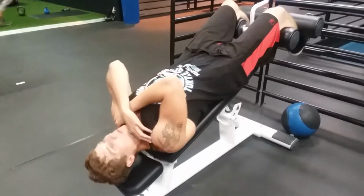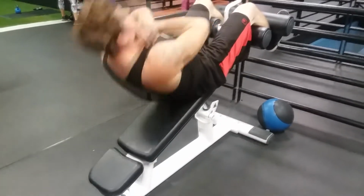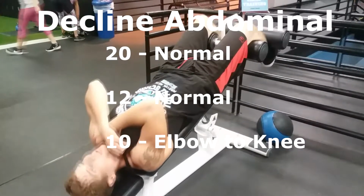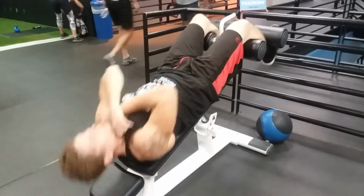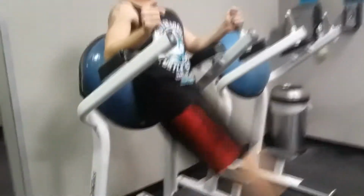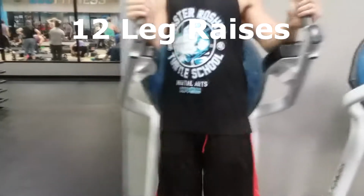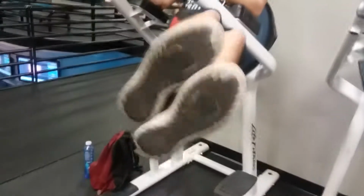All right, so we're going to be going into the decline abdominal. So basically what we're going to do here is 20 sets of normal, then we decrease the sets down to 12, and then I do another decrease to 10 knee to elbows. So on each, basically I go back and forth each side on 10 of that leg raises. So every time I hit one side of it, it's a 1, 2, and the middle is a 1. So basically that's 1, 2, right there. Middle one is a 2. So I do 12 sets of those, basically hitting both sides, the side abs and the middle at the same time.